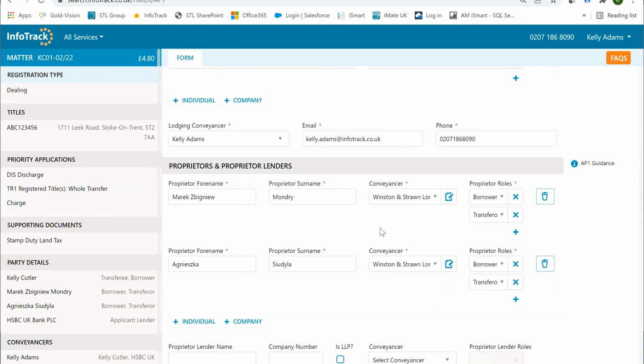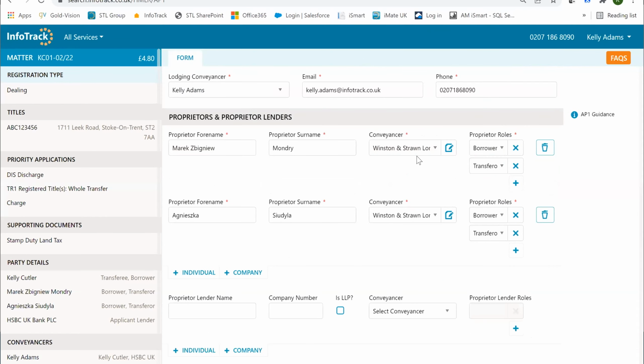We call it this because we know that there is a transfer being lodged, and so a registered proprietor will be a transferor. As we've ordered the register on this matter, we're able to populate the proprietors' names. We're also able to populate the conveyancer's details from the SDLT submission, and again associate the borrower roles for the discharge application and transferor for the transfer. All that we need to do is add in the lender's name here.